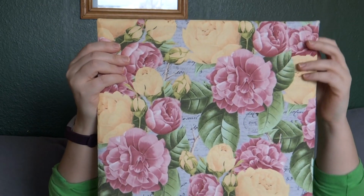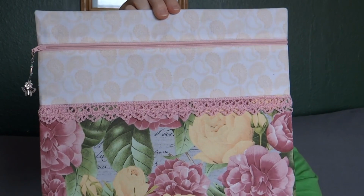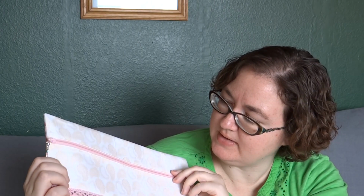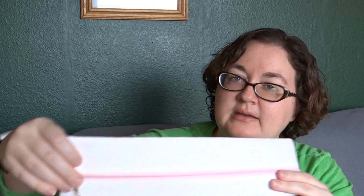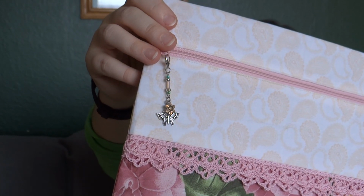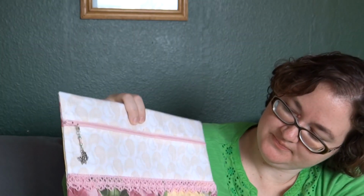But speaking of spring, I had to put in a nice, bright, happy floral. And here's the front. Pretty pink lace. The accent fabric is very subtle. It's this peach paisley on a white background. And the zipper charm is a butterfly and a flower and some beads. So there's that very sweet one.